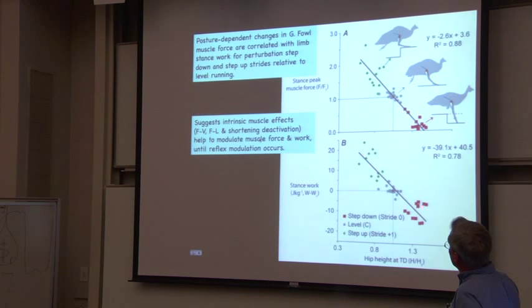And so when the animal's falling down or going in a hole, it produces less stance work and produces lower muscle forces. Level running, this is all relative to level, so the control is level running. And then where it's having to step up, it actually, not surprisingly, at the ankle joint is producing more work and producing a larger force to produce that work.